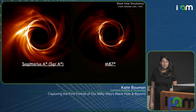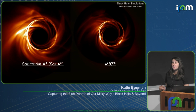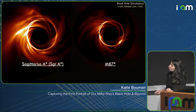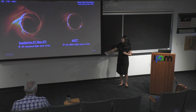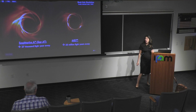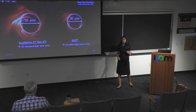Why? Well, even though Einstein's theory of general relativity says that these two black holes should act the same from our perspective here on Earth, they're actually very different beasts. So Sagittarius A star is much closer to us. Don't be worried, it's still 27,000 light years, but much closer than the 55 million light years it takes to get to M87. And so that means that even though they're about the same size, they appear to us about the same size on the sky.